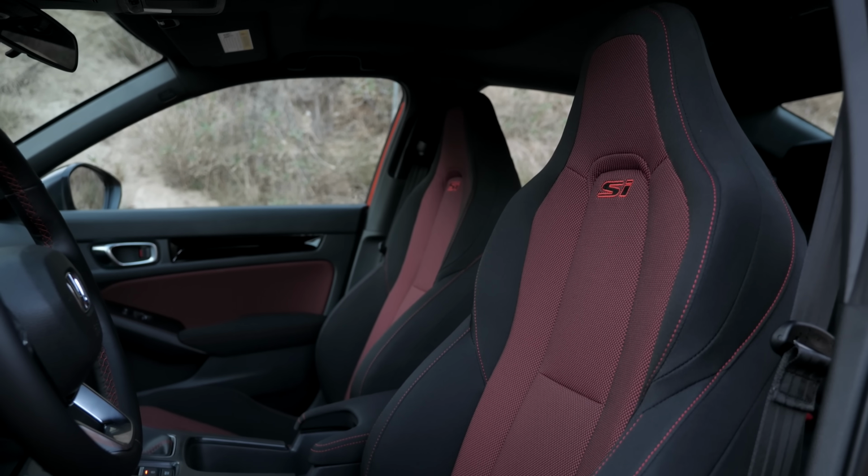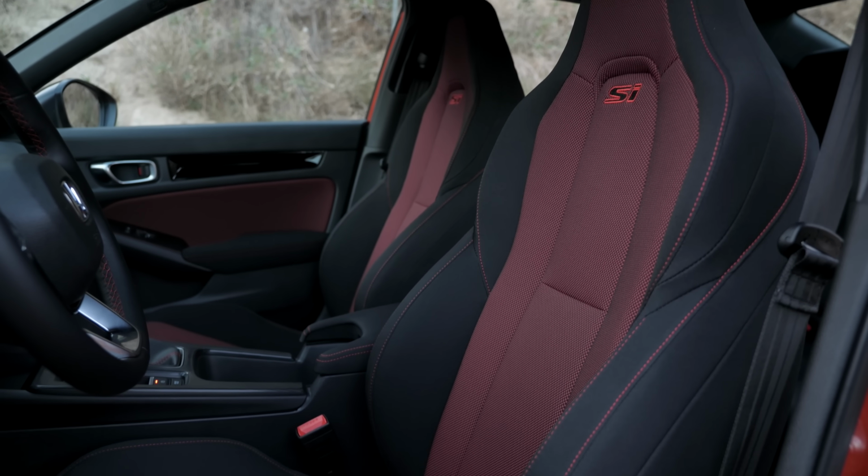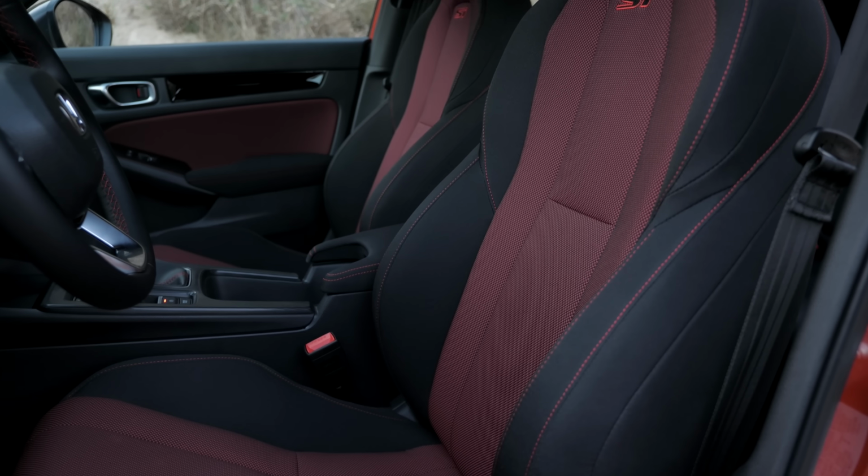The Si has better seats. Maybe you get those to go in. Or the Si seats, yes. Maybe you could do the Acura Integra Type S seats in this. I would welcome that. Pretty much any other seat but these. A better performance seat, yeah, I get that.